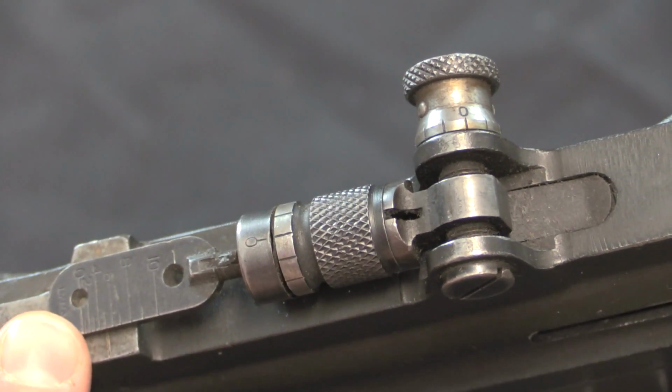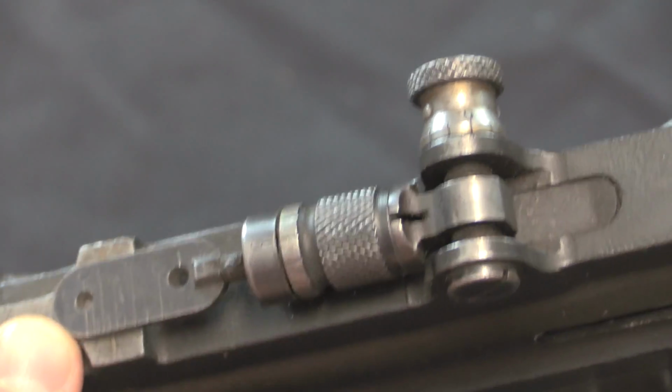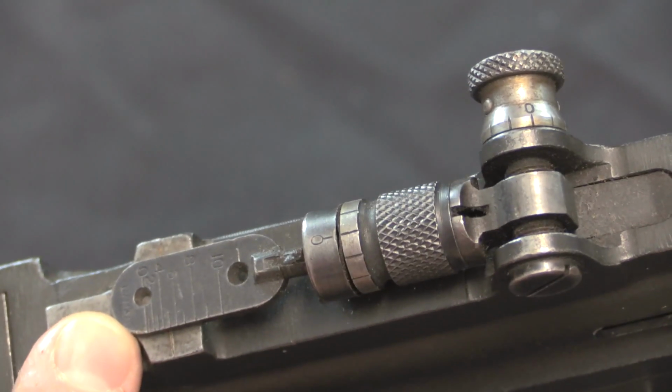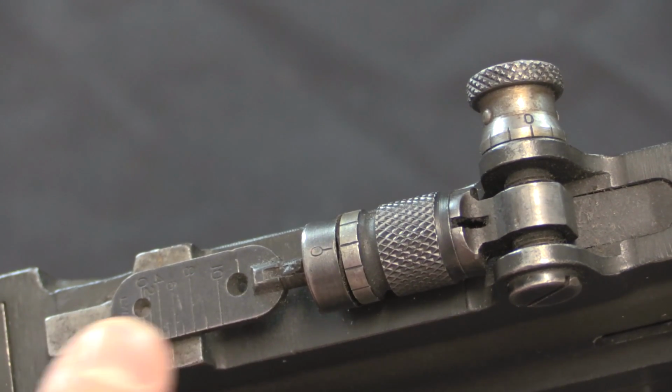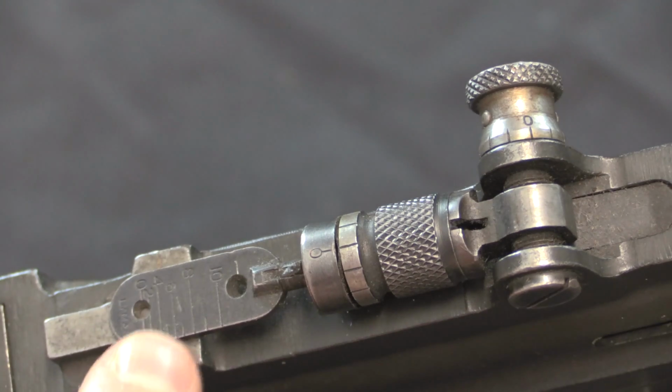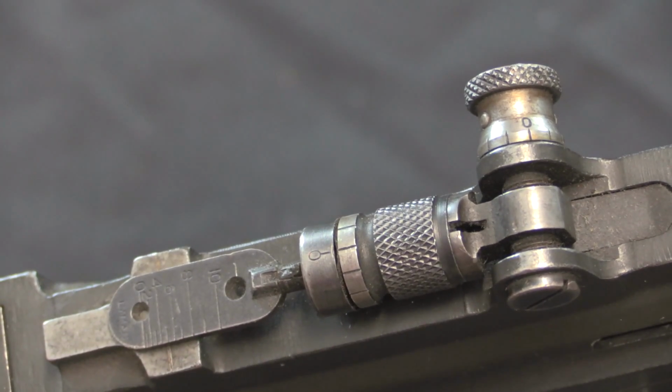At any rate, there is a second aperture here. The top aperture is meant for what they call barrage fire, long-range volley fire, basically. This is intended for ranges of 1,000 out to 1,500 yards. You can see that the standard ranges go out to 1,000 yards only. So that's why you have the two different apertures there.